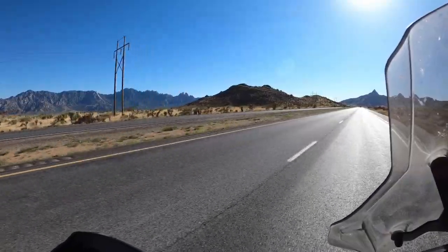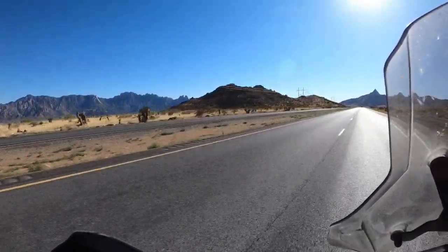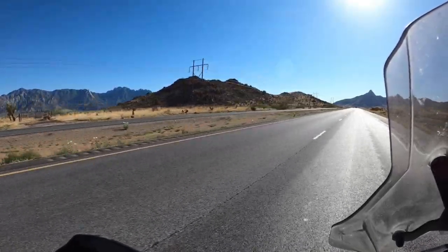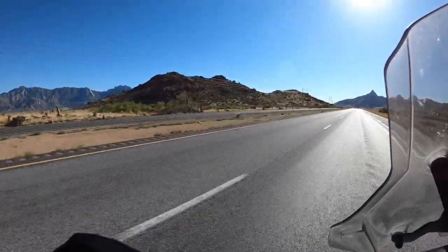Well, after backtracking and getting back on the asphalt, we hit the slab, and it did make for a long day, as we added about an extra 200 miles, and we did about 350 miles this day.